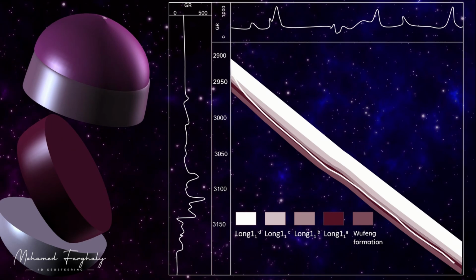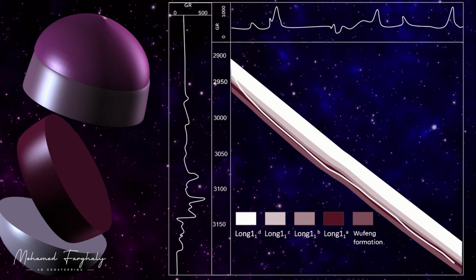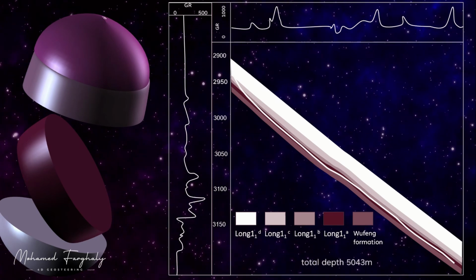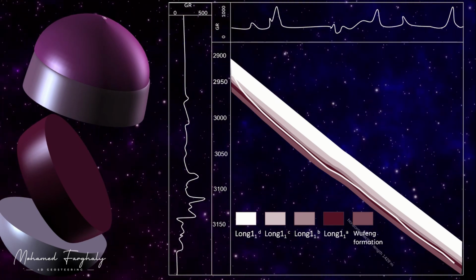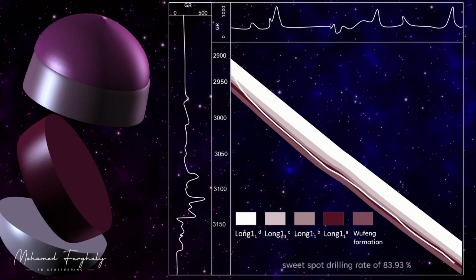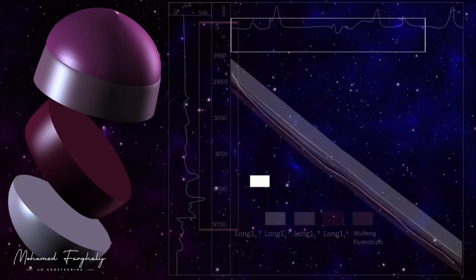This approach has resulted in the successful drilling and completion of 27 wells, averaging a total depth of 5,043 meters, a horizontal section length of 1,429 meters, and a sweet spot drilling rate of 83.93%, yielding favorable drilling outcomes.